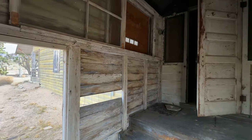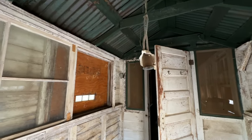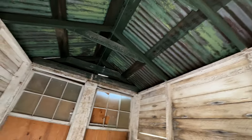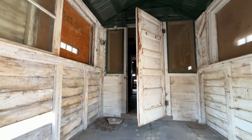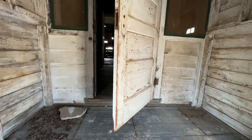Look at the power. The wire, it's just exposed. I mean, it's not exposed, it's in a cover, a sleeve. That's how they wired it. Right there. Okay. Look at the steps.